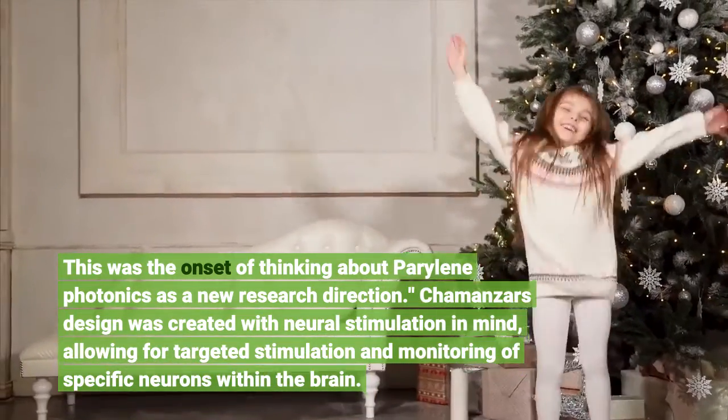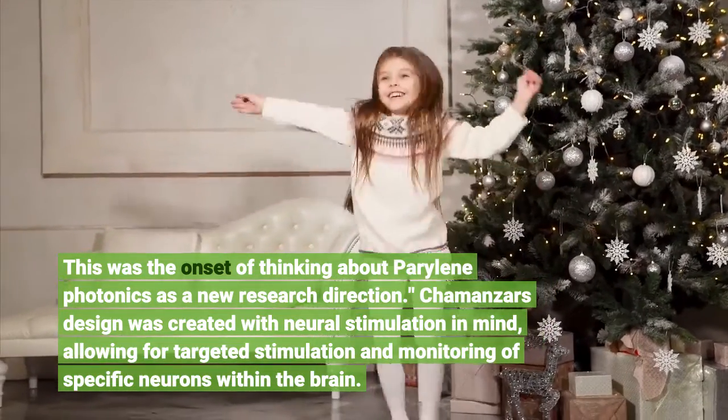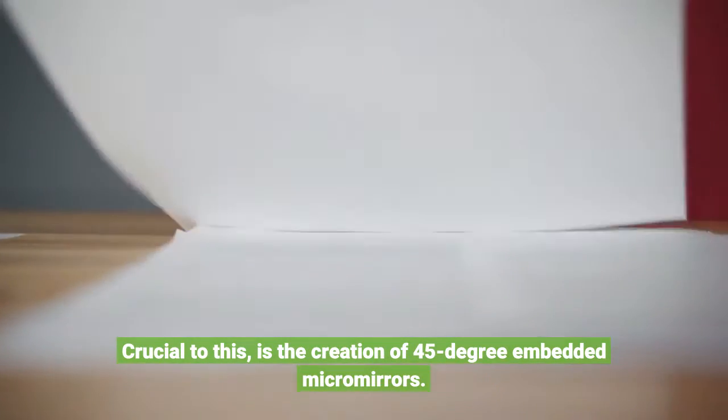Chamanzar's design was created with neural stimulation in mind, allowing for targeted stimulation and monitoring of specific neurons within the brain. Crucial to this is the creation of 45-degree embedded micromirrors.